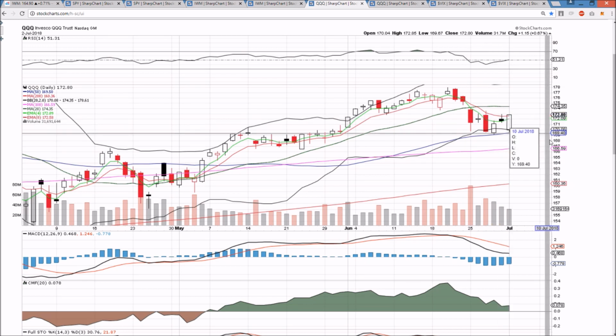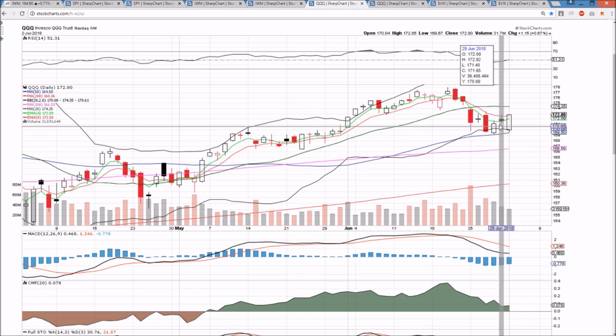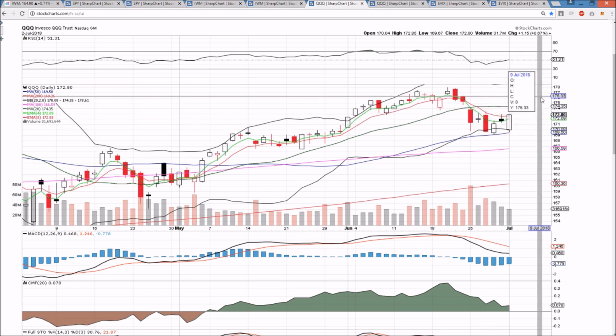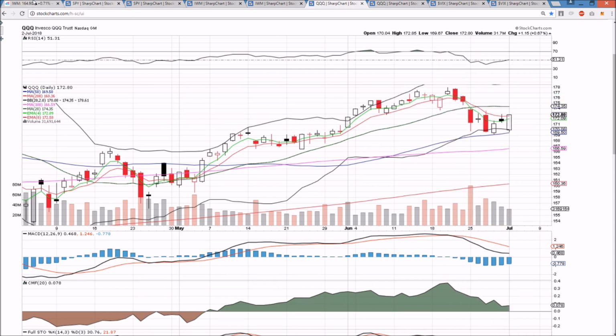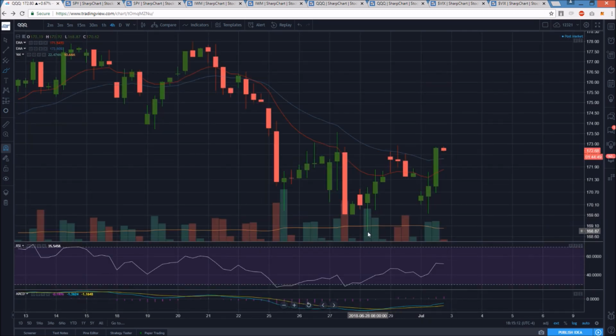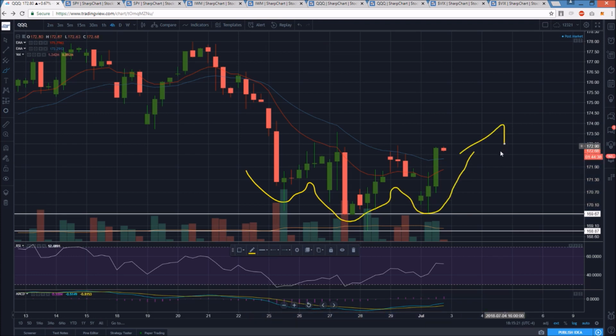QQQ, same thing. The resistance is right there. We closed very strong. The tech sector came out the second half of the day today. Resistance 172.92, 173.58 to break the short-term range over the last 6 days. And in terms of support, it's the similar setup where we have the 4-hour higher low to be watching. So low and the higher low. Again, it's the same pattern here as well for the potential bullish reversal inverse head and shoulders pattern. So that's what we're keeping an eye on. Key resistance here is 172.92, 173.58.